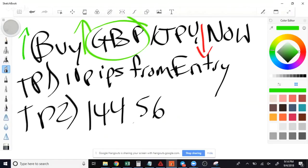Right now, let's just say this is where price is right here, somewhere around there. You expect price to go, I don't know, somewhere up here, let's just say. That is what we call, in this case right here, take profit number two. Take profit number two specifically is 144.56. That's where we believe price is going to go, and we are entering at some price right there, our initial entry. Now the thing is, we're actually going to get into two separate trades, right?